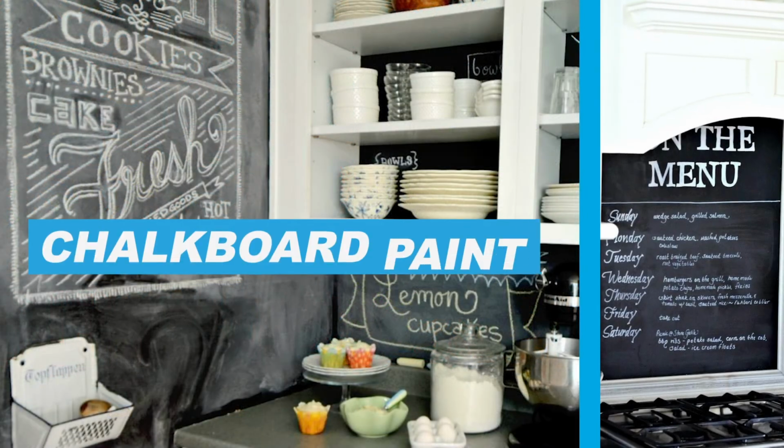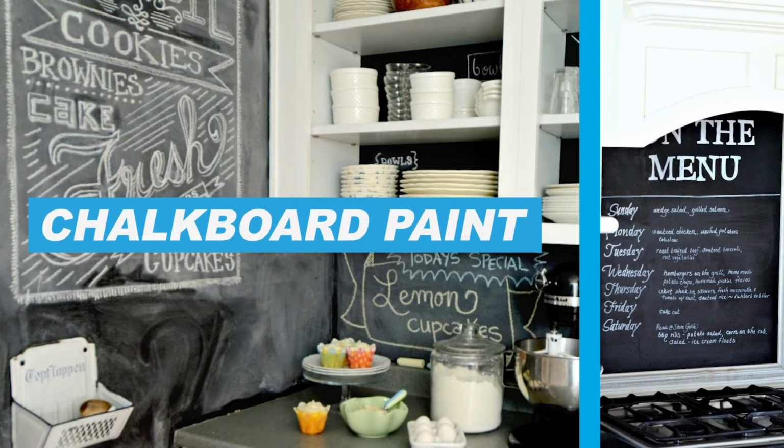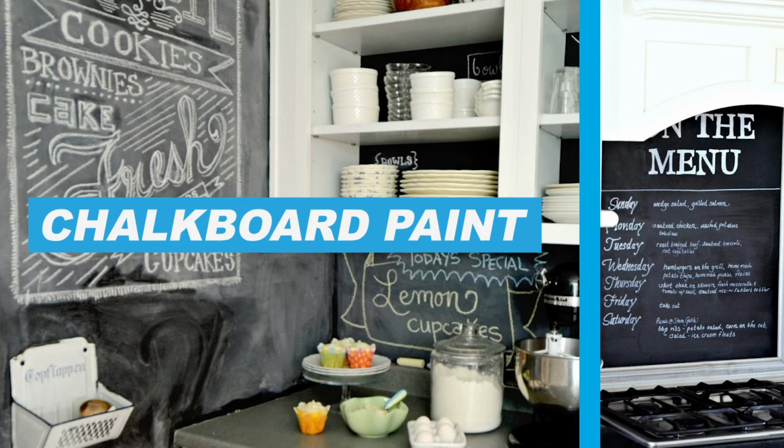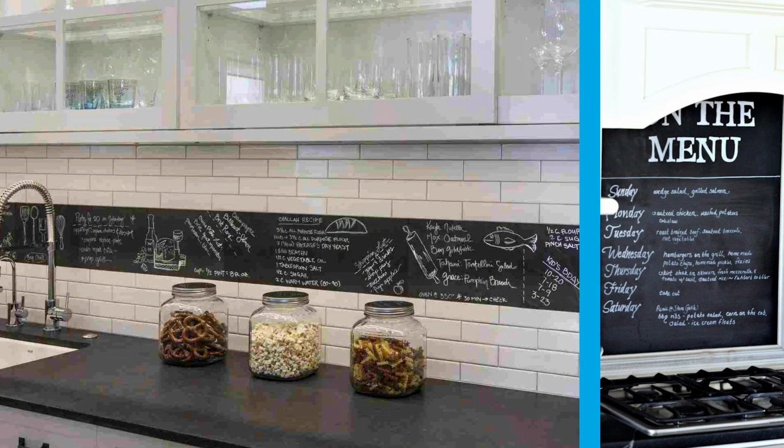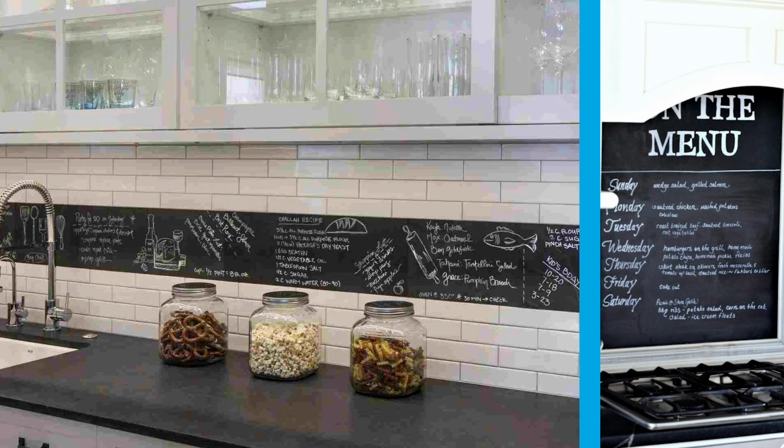Chalkboard paint is a great option for writing recipes and to-do lists or drawing doodles. You can simply erase and redo when inspiration strikes. While it's a highly non-traditional option, it gives the kitchen a fun way to display creativity. It's inexpensive and easy to install.